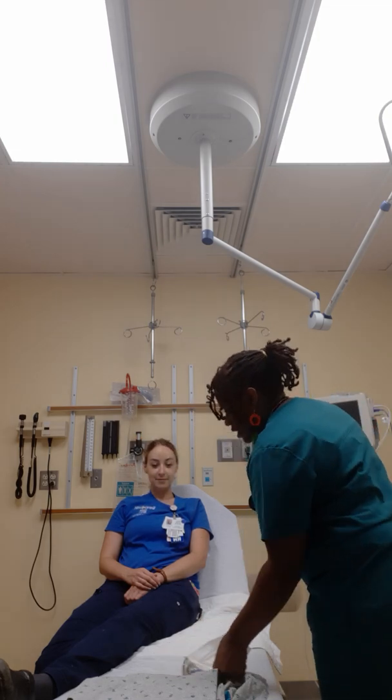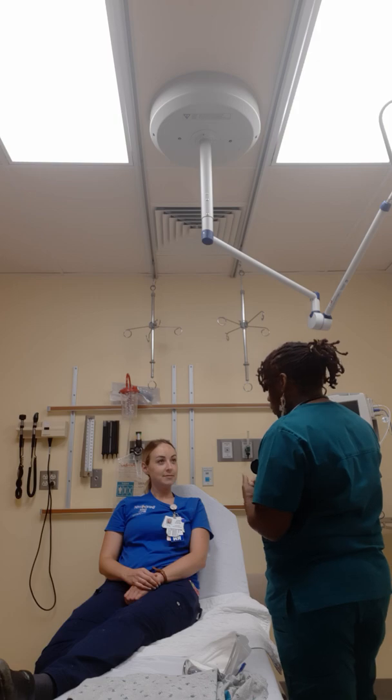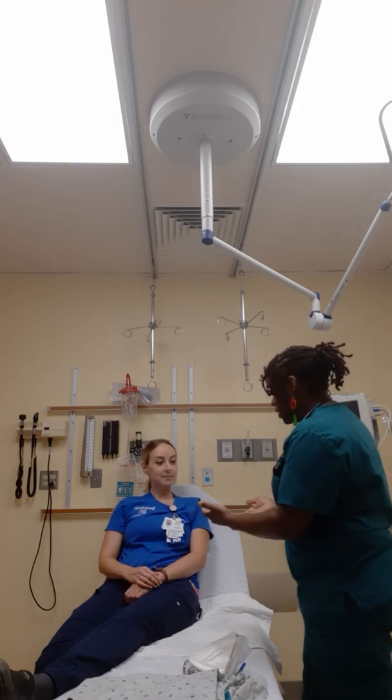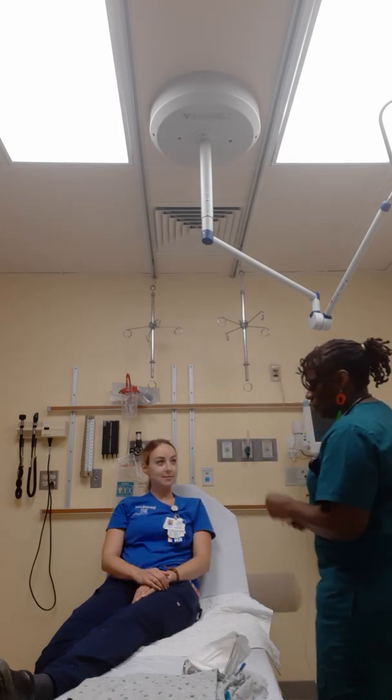I'm going to start this assessment by taking a look at your skin, and I see that her skin color is appropriate for ethnicity. I don't see any wounds, lesions, or incisions. And I'm going to take a look at your nails. Her nail beds are pink, and her capillary refill is less than 3 seconds.